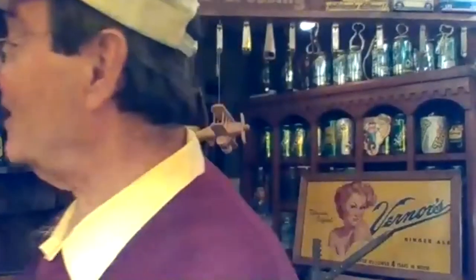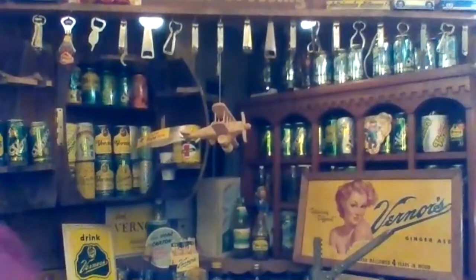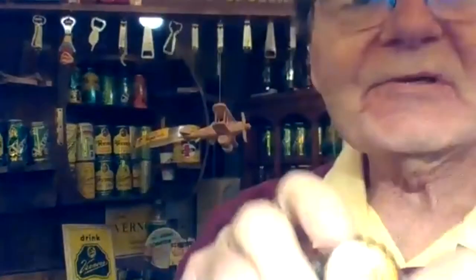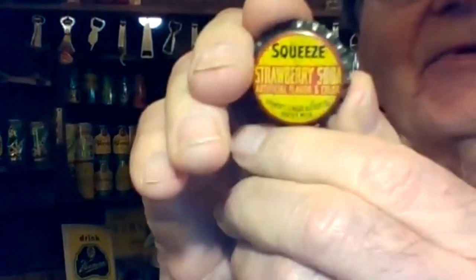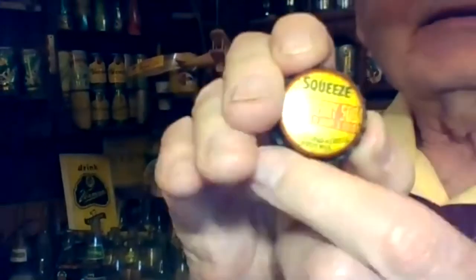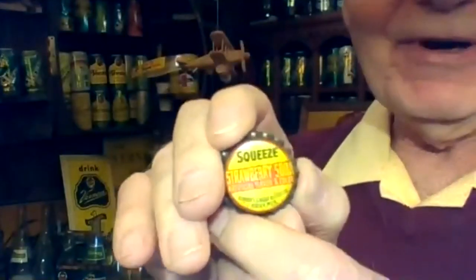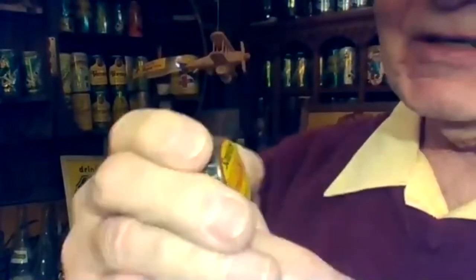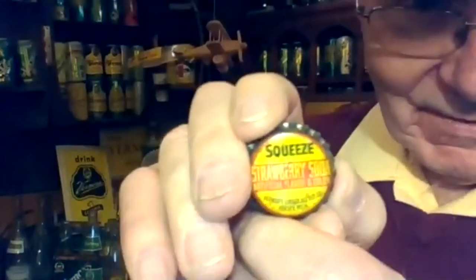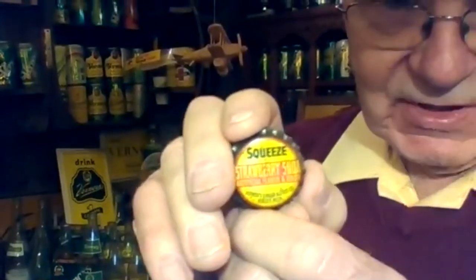And interesting enough, the reason I found out about this place was, here's a bottle cap. I'm going to try and show you. It says Vernors, and it's called Squeeze Strawberry Soda. And you look at it, it said Vernors, Hersey, Michigan. And so I went looking to find out where in the world this strawberry squeeze drink was made, and found out, sure enough, there was a bottling plant in Hersey, Michigan.